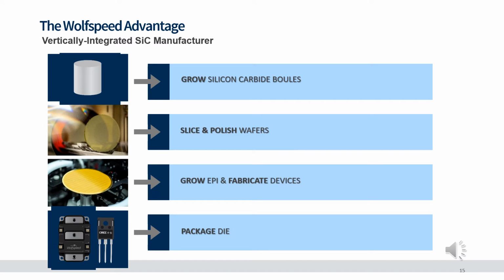First of all, I would like to spend a couple of minutes to talk about our company. We at Wolfspeed are a vertically integrated silicon carbide semiconductor manufacturer. We have the biggest facilities to grow silicon carbide boules. We slice and polish silicon carbide wafers, and we can supply wafers with epitaxy with excellent quality. We are very proud to be the largest supplier of silicon carbide materials worldwide, and we're happy to support other semiconductor companies to expand the silicon carbide market.